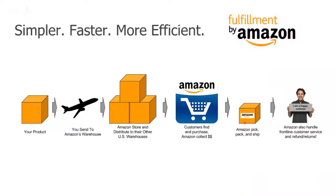Amazon pick, pack, and ship. So they've got robots in these warehouses that know exactly where your product is. They can get it in a box, in a beautiful Amazon box, safely packed, shipped off, and usually to a customer's door within 2 days all around the US, which is amazing.